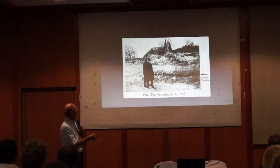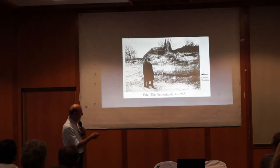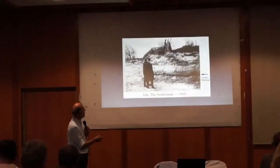Also in the Netherlands, they find this blackened horizon. They call it the Usselo horizon, which indicates some sort of conflagration occurring.